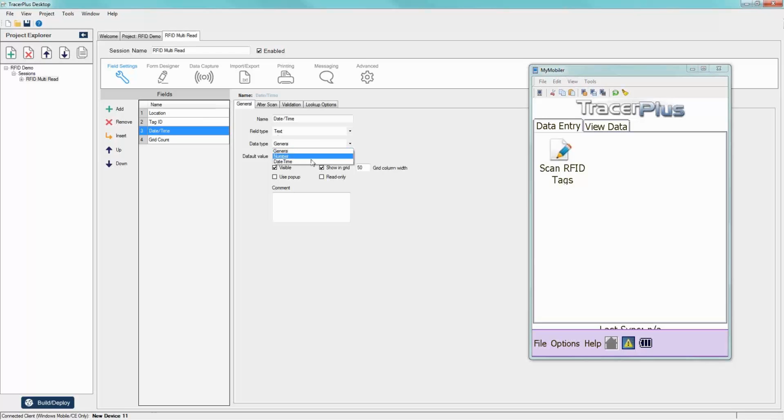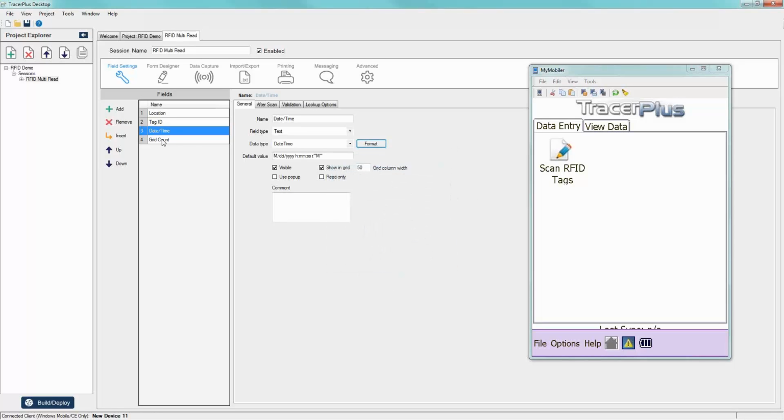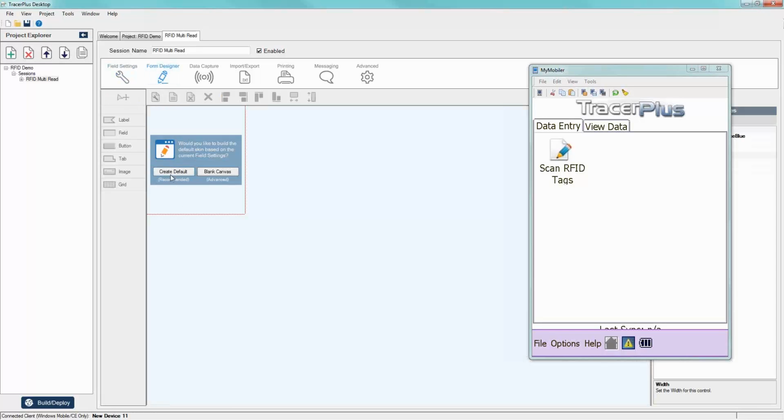Date time we'll just define in our data type here. And then we can even set a custom format. So for those of you in different regions, you can actually set this format accordingly. And the grid count is just going to be a read-only field. It's going to take basically a record count from that grid control that we put on the form. So once we define our field settings, we're going to jump over to the form designer.